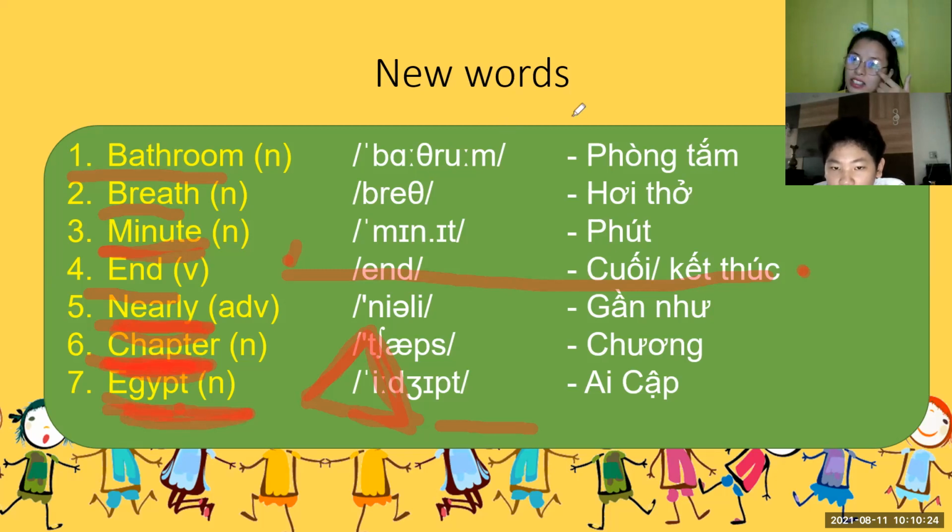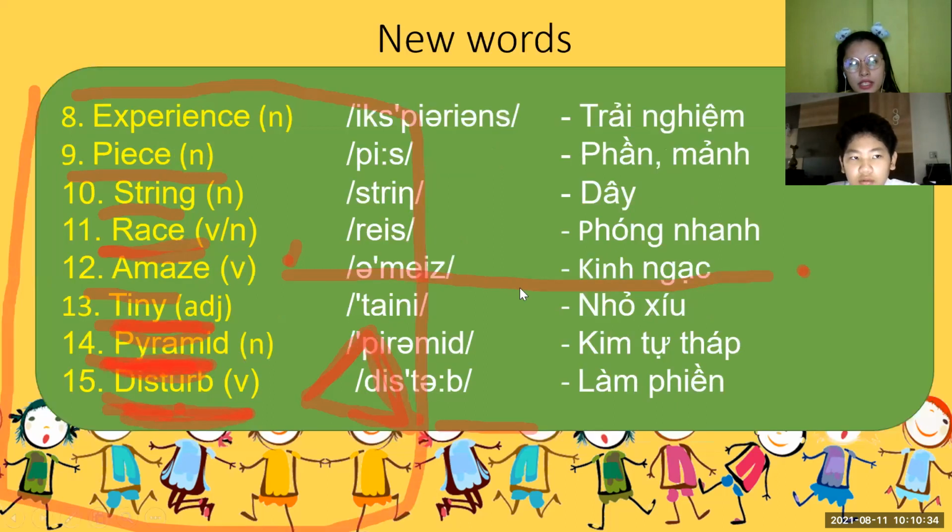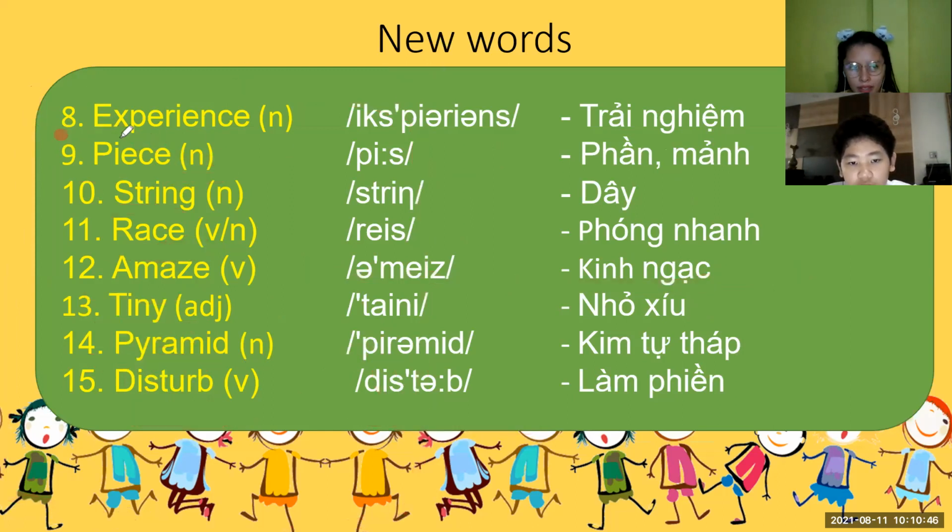Do you have any questions about the seven words here? Any question? Okay, none. So let's proceed to 8 to 15. The next word there is experience. What do you mean by experience? What does it mean? When you experience something, what do you think?